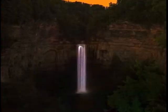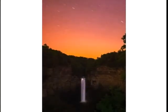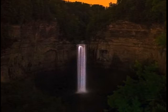But here's a zoom in of that picture. Isn't that something? Isn't that beautiful? The glow of the ambient light at night, perhaps starlight even, or twilight on the waterfall. It's just really beautiful. So Josh Snow Photography does that and other things. He'll put some of his other work up on the show as well. Okay, so now let's see where we're going to go next.